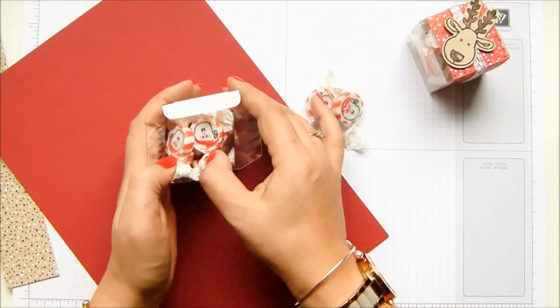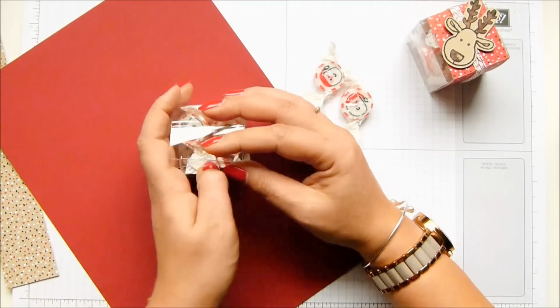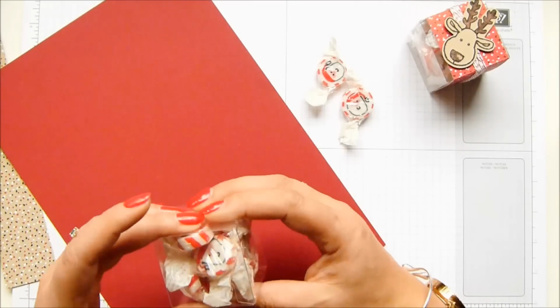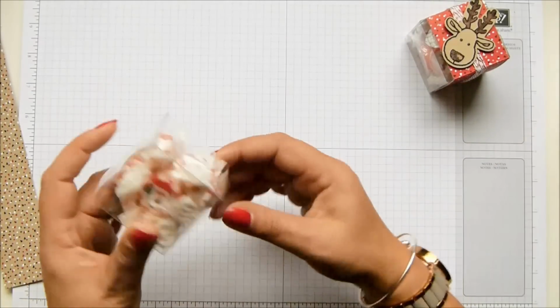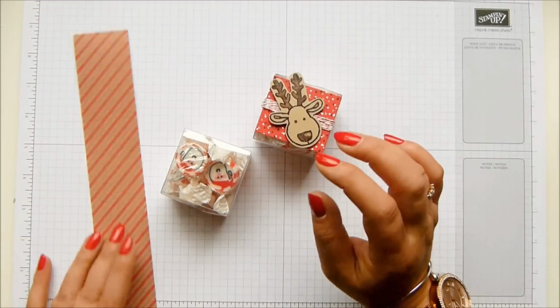So these are sealed sweeties, so you might be able to do these on a craft fair, perhaps. Or maybe just gift them away. Little stocking stuffers or little presents for nieces, nephews, grandchildren, godchildren. They're very cute. So I went with the Candy Cane Lane paper pack because that's the stamping.